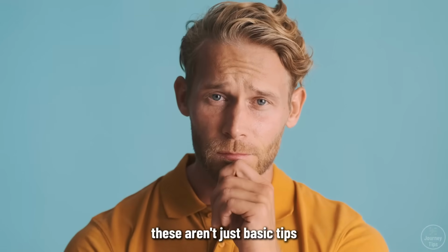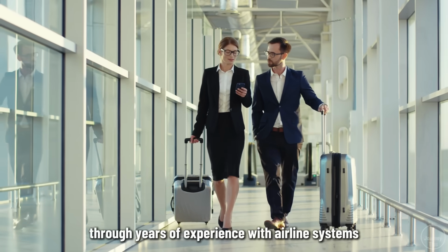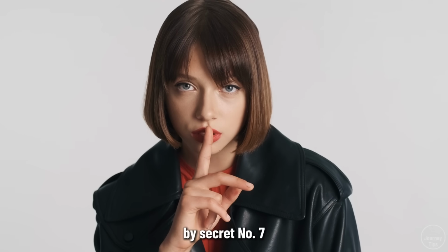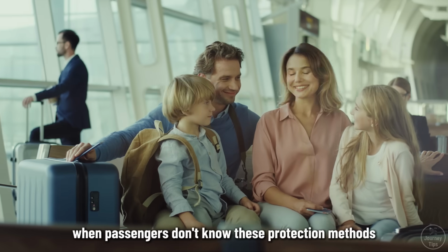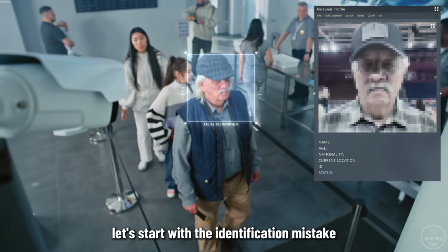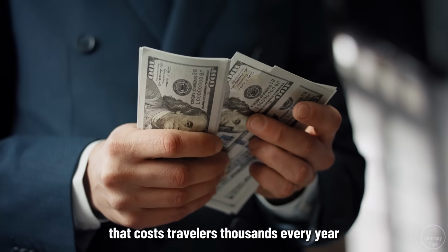These aren't just basic tips. They're strategic approaches that frequent travelers have developed through years of experience with airline systems. And I'll guarantee you this, by secret number 7, you'll understand why airlines actually prefer when passengers don't know these protection methods. Let's start with the identification mistake that costs travelers thousands every year.